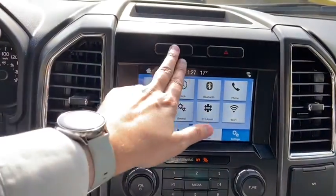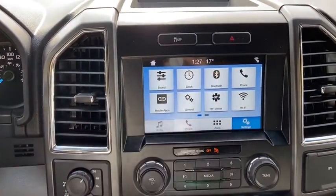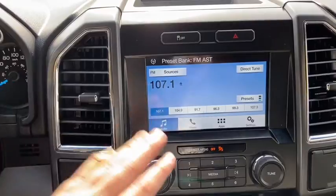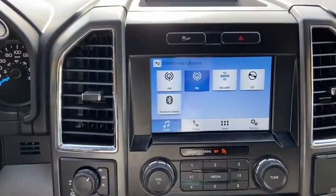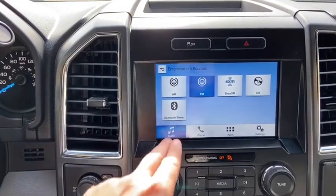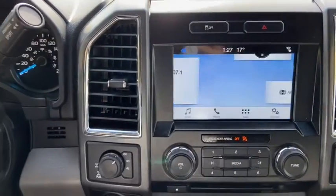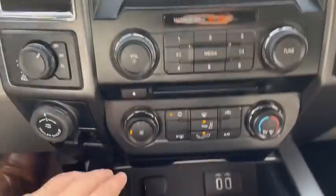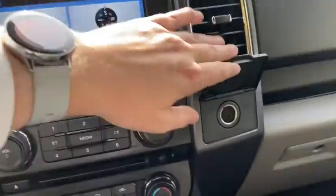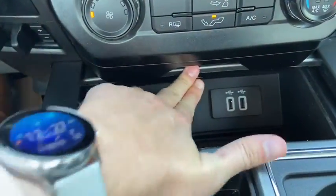In the middle, we have our traction control and our hazard lights. Then we have our Sync 3 system in here, which does give you AM FM radio as well as satellite radio. Also have a CD player with USB and Bluetooth connectivity. To the right from there, you have your phone connection, applications, and settings. Just below, we have our audio controls here with our climate controls underneath. We have a 12-volt outlet off to the right, as well as one down below with 2 USB plugins.